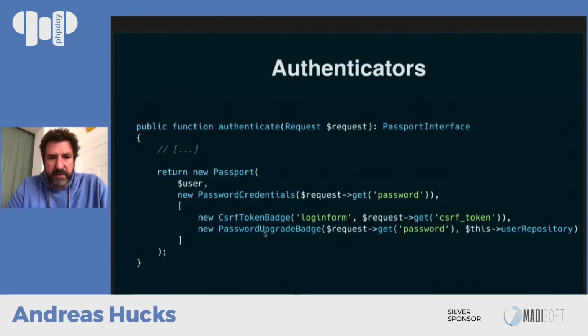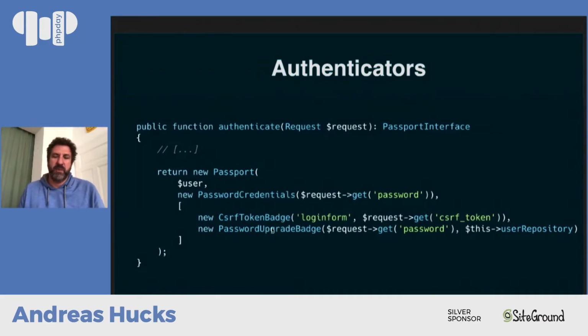The passport then takes so-called badges. Badges are additional requirements or features regarding security that are added to that passport, and all of these badges can be what we call resolved. Only if all the badges are resolved will the passport be valid. In this standard example, taken from a form login, we have a CSRF token badge, so the login form is CSRF protected, and we have a passport upgrade badge, so we can see if the user's password needs to be upgraded and act accordingly if necessary.